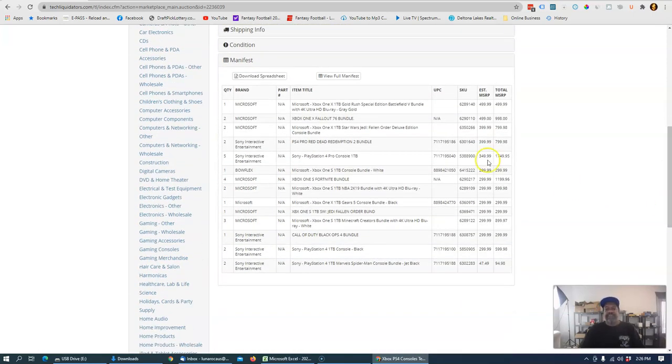Now, on the manifest, it just tells you the basic description on the page. But on the manifest here, you have Microsoft Xbox One, Benefit Brick Gold, all right? Estimated retail $499. So the person paid for the amount of items about $120 an item. They are probably going to make money on most of it, not on everything. So Spider-Man console, Sony PlayStation 4.